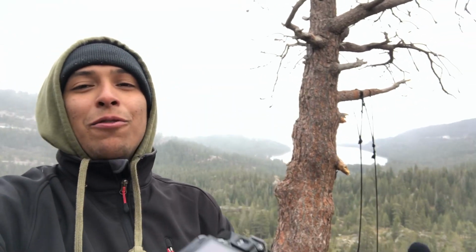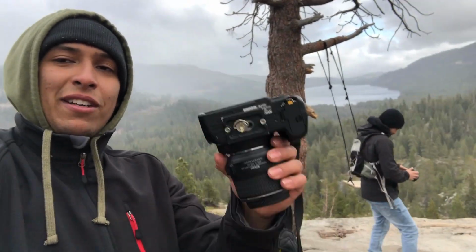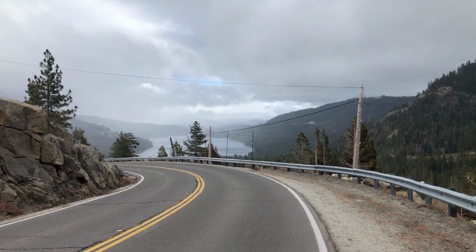So we're finally at the swing. My camera memory card's actually full, so I'm on my iPhone right now. Once we get back to the clips, we'll be back on this. So let's get some shots here, and then we'll go back and see what other spot we hit. We'll pick it up once we get there.